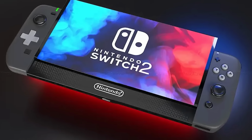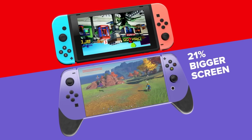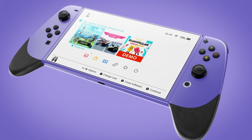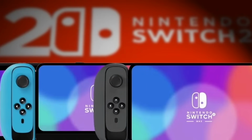Undocked, the Switch 2 might not be too different from the Switch, as the current reports point to a return to LCD instead of the Switch OLED's 720p OLED display. Nintendo needs to cut costs somewhere, though it might still be an upgrade, namely to a bigger 1080p LCD, which might look just as good as the OLED.